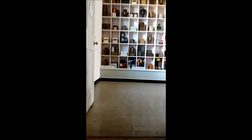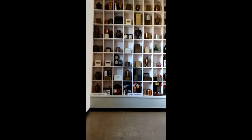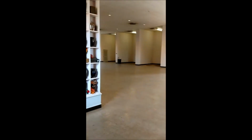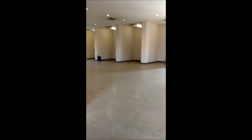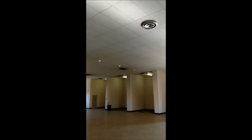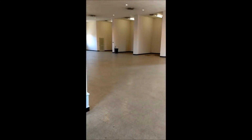Now, coming up the side stairs, you can see this upper part of the building is completed. This used to be open to the chapel below, and above was a big skylight. Of course, all that over time has been modernized and filled in.